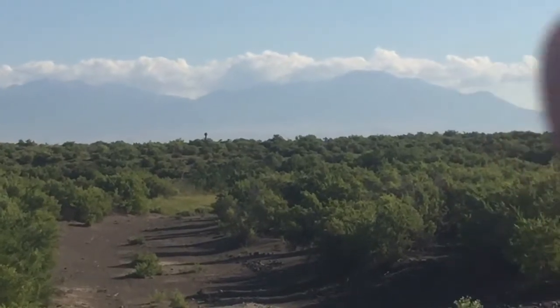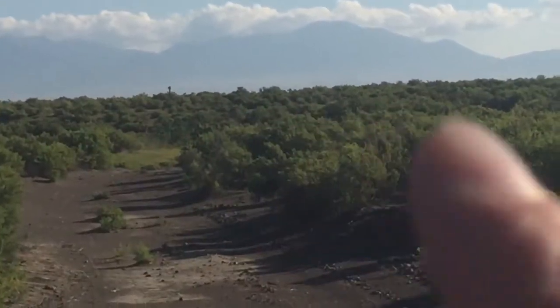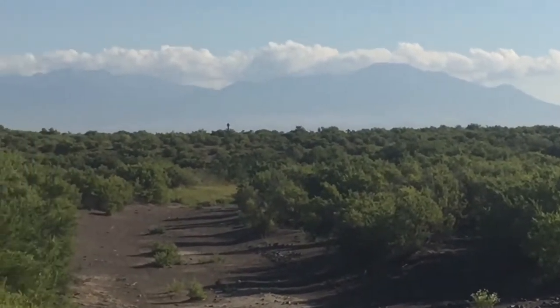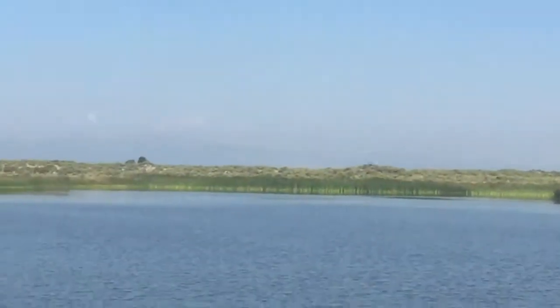If you can make it out, it's a little hard, but right in there at the bottom, just above the shrubs, that's the Great Sand Dunes. So you've got just a really cool area. It's pretty crazy.